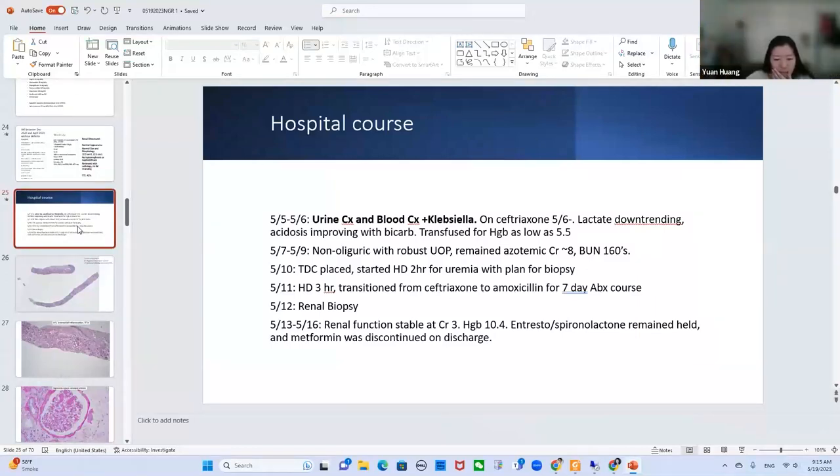Okay. I would avoid PPIs unless there's another obvious cause for prior interstitial nephritis on her. Right. So we're holding the PPI, also holding her metformin, and switching to famotidine instead. Okay, that's good to know.